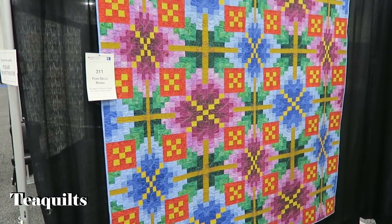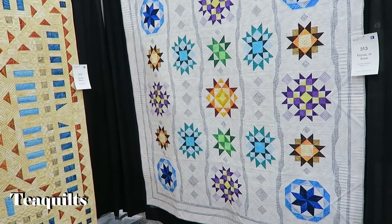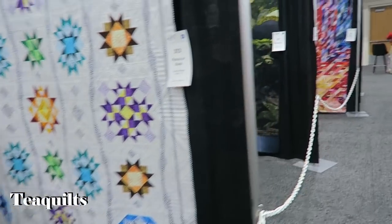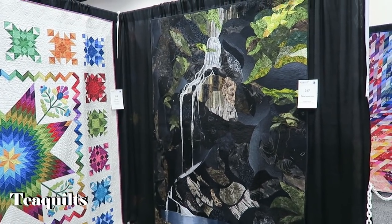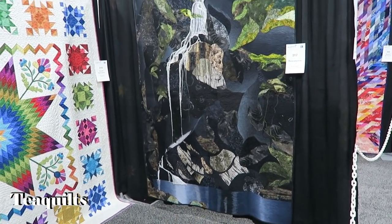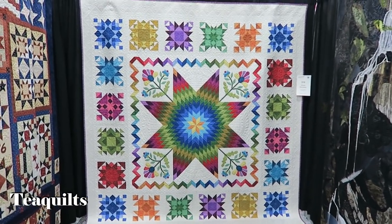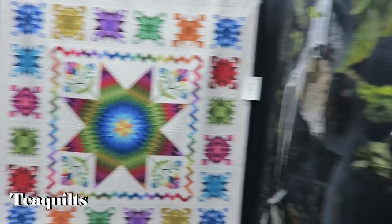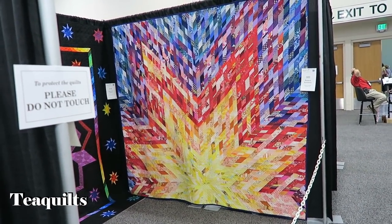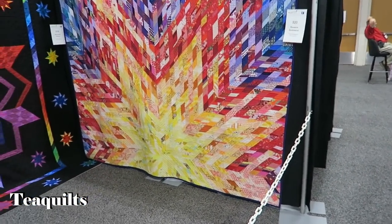Pretty good graphically, isn't it, on the camera, all the movement. And this one too has movement in the columns. Very nice. This is reincarnation. It's very long, so I'm trying to show you the whole thing. Star quilt. Ooh, look at this. Beautiful. It's called Rainbow Supernova. Beautiful. Love it.